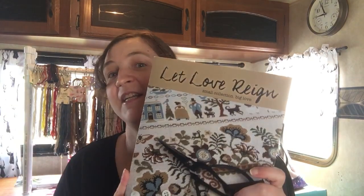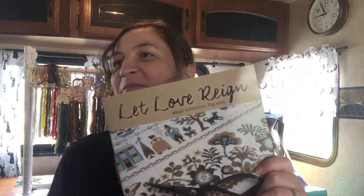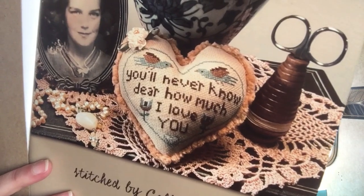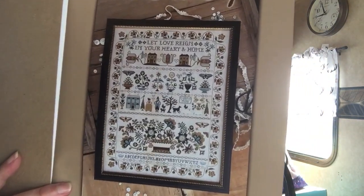And of course, I had to have Let Love Rain. Now, for some reason, I thought that this chart was called Love Reigns. I don't know. But it is Let Love Rain. And it is a big one. Okay, so first, let me show you the picture for How Much I Love You. That is so cute. Okay, so Let Love Rain, the one that's got the focus on the cover. This is what the entire design looks like.